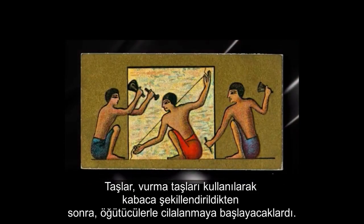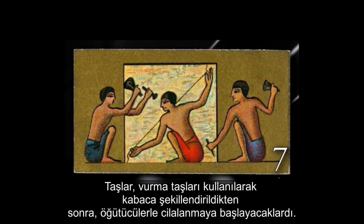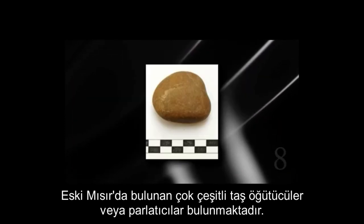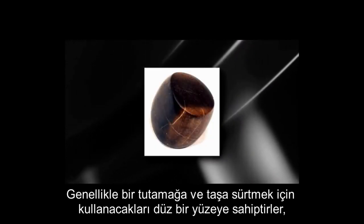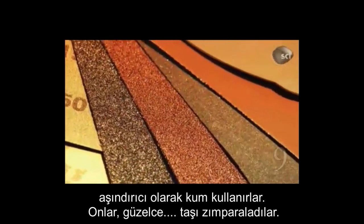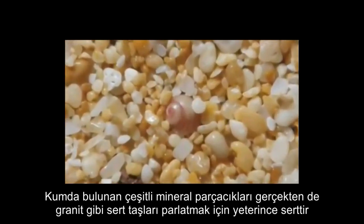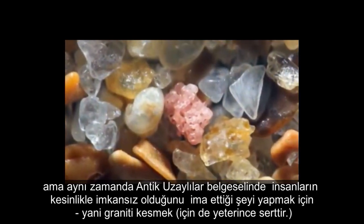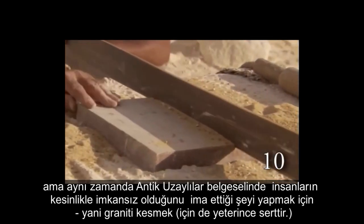After the stones had been roughly shaped using pounding stones, they would then begin to polish them with grinders. There have been many types of stone grinders or polishers found in ancient Egypt. They usually had a handle with a flat surface, which they would use to rub against the stone with sand as the abrasive. They were, well, sanding the stone. The various mineral particles found in sand are hard enough not only to polish hard stones like granite, but also to do what Ancient Aliens tries to make people think is utterly impossible, that is, to cut granite.